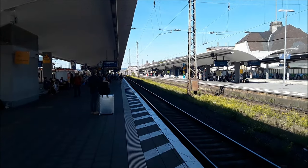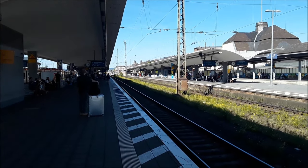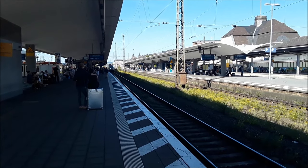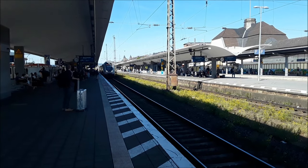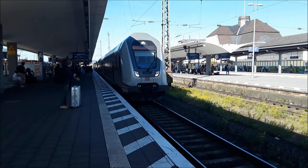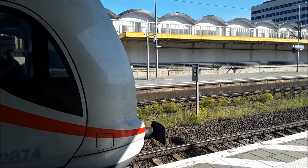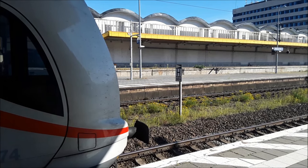Lovely. Okay, the next train to arrive, coming in 20 minutes late, is going to be a DB Intercity service to Karlsruhe. Plenty of people waiting to board this service. It could do with a bit of a clean. That is a lot of dirt on there. Blimey. Alright then, our Intercity service is about ready to head off. Brakes released, and away we go.